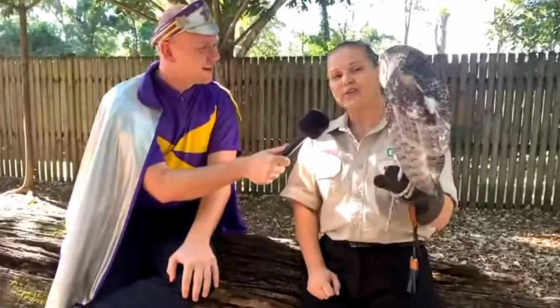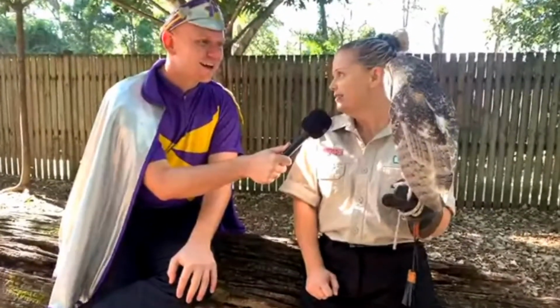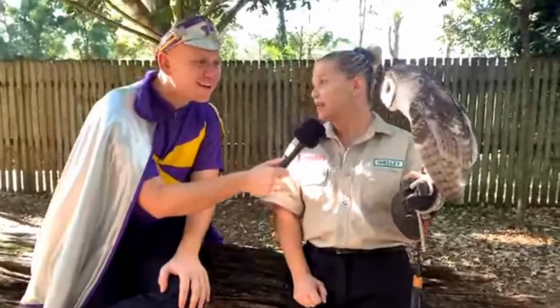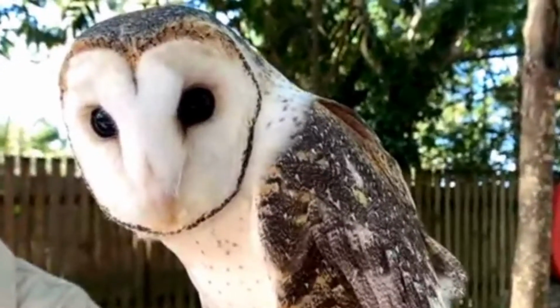Can you tell me, what is this? Okay, so this is Zorro, and Zorro is a masked owl. A masked owl. Is that because he is wearing a disguise? A little bit. If you have a look at his face, it looks a little bit like a mask. So he is one of 11 species that we have here in Australia, and we have two different families, which is the hawk face and the disc face. So if you have a look at his face, it looks like a mask because it is a disc.